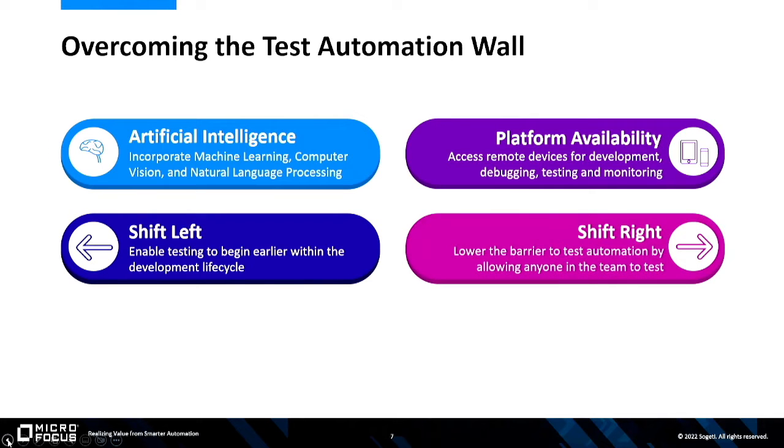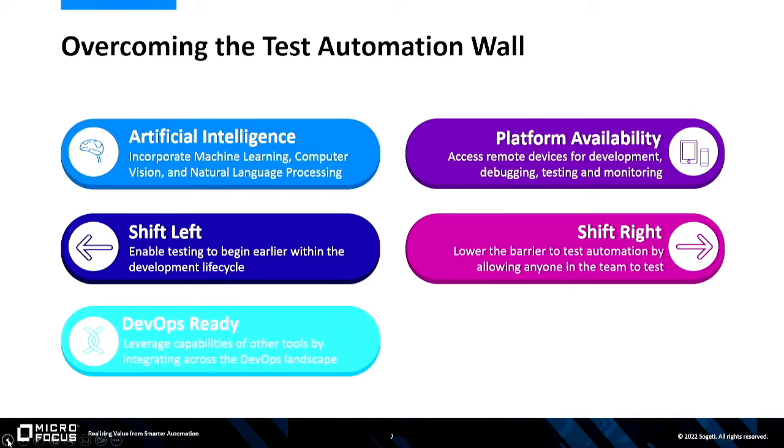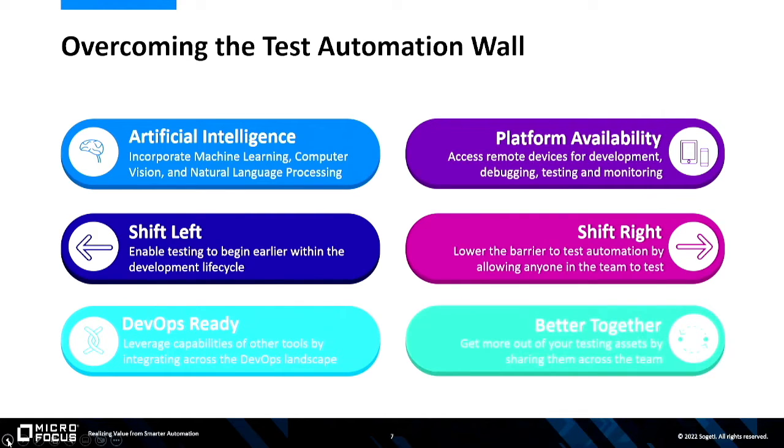And of course, we also need to bring the business into the action, because the business analysts know what you have to test, and what the critical business processes are that we need to cover. So shift right is also a part. And this all needs to fit in a DevOps environment as well. We have to integrate and work with other tools and leverage them, because we are better together, of course. Another example: when you use a script for functional testing, why can't I use that for performance testing, to see what the actual usage is, for example?